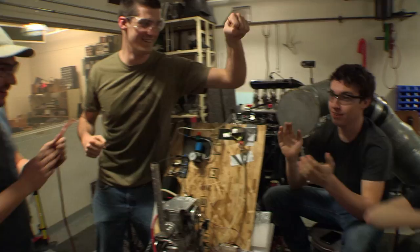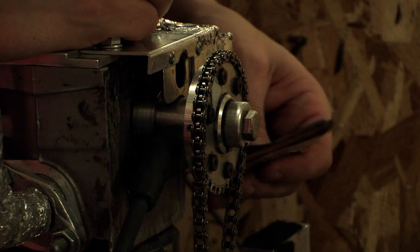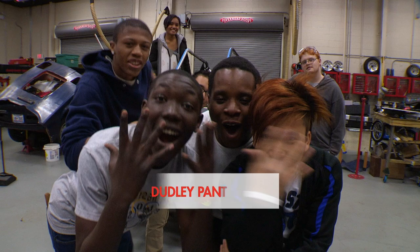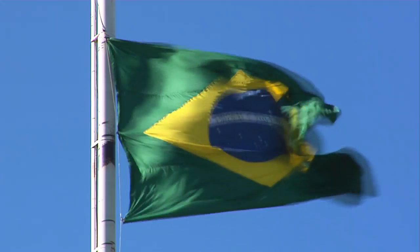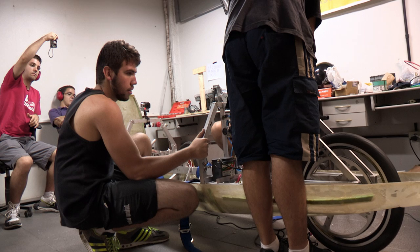Previously, on the road to Houston, former winners Alérion Supermileage from Canada watched in disbelief as their engine shattered. In Greensboro, North Carolina, the Dudley Panthers are building two electric cars from junk, but their test drive didn't go to plan. And in Brazil, the E3 team struggled with broken crankshafts and warring co-captains. Will any of our teams make it on the road to Houston?